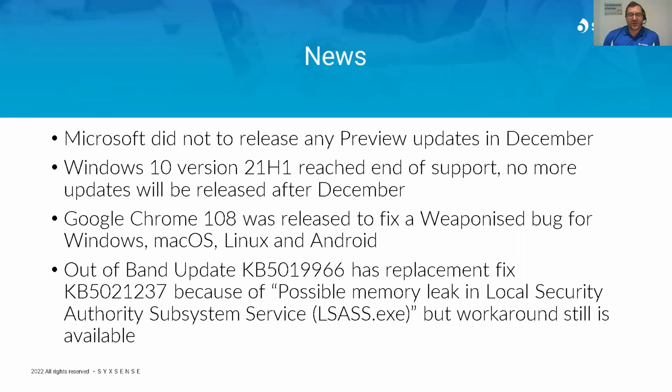Now, the preview updates are not supported by Microsoft, so if you do observe an issue, you can send the messages to Microsoft for their help desk to address those issues, which is why we don't recommend that you deploy preview updates to your live environment, because they're untested, and if you have issues, they must be uninstalled. So just a warning, what takes place in January should include much more thorough testing than what you may have been doing until now.